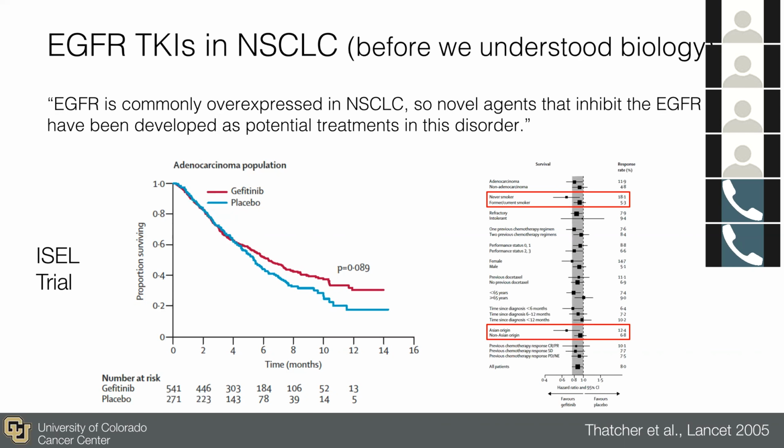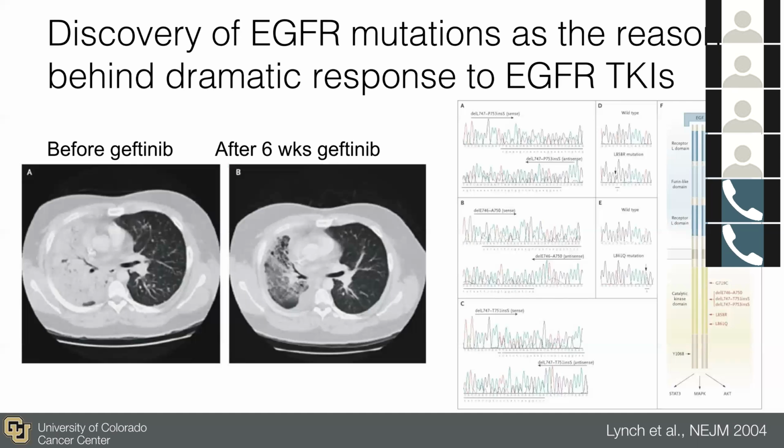In this trial, there were some early hints that there might have been significant benefit in a couple of populations, and this is where some of these myths about only never smokers and Asians having this benefit arise from, and that's not really true. But you can see that where I've highlighted with the red boxes, the never smoker and Asian populations seem to have a more significant benefit than either smokers or non-Asians. So there's a bit of truth to that, and basically what this was doing was enriching for a population of patients that had a certain biology, which was identified here in the next slide.